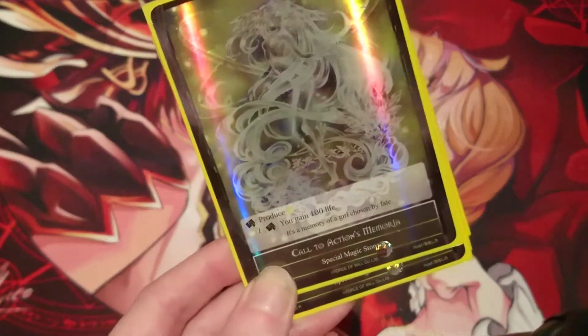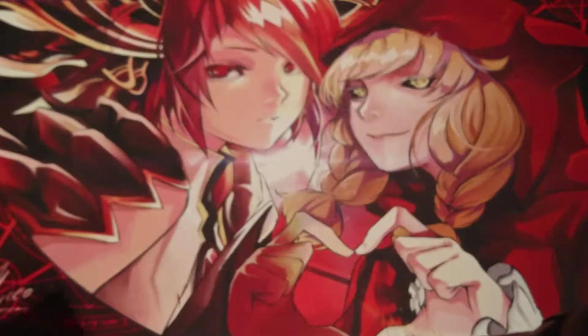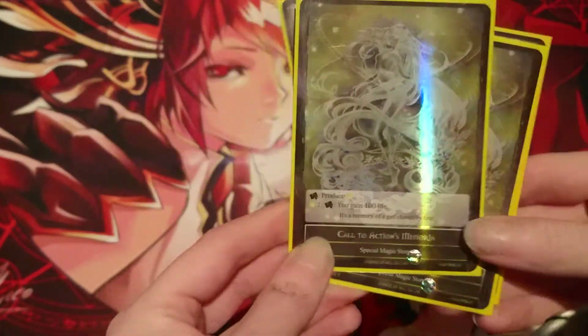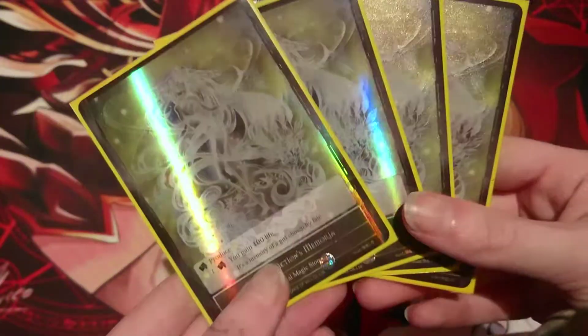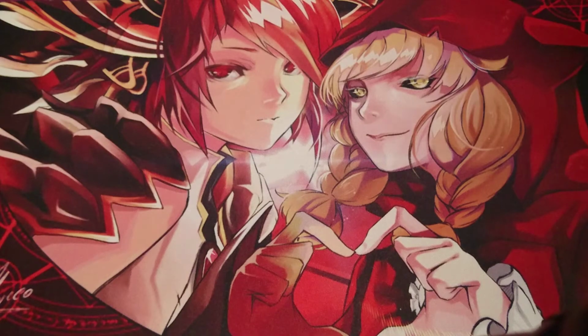It produces light, and then if we pay a light and a void and tap it, we can gain, is it 400 life? Yeah, no, it's 100 life. We just gain 100 life. So really, the only reason why we ran these is because they are obviously very, very pretty to look at. And obviously, the potential to gain life is there, which is very, very handy indeed.